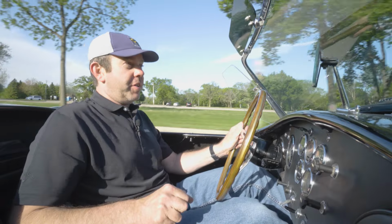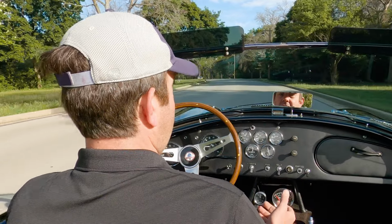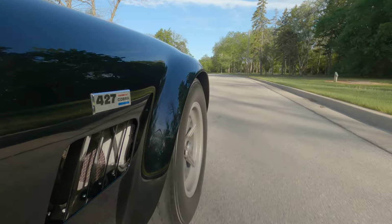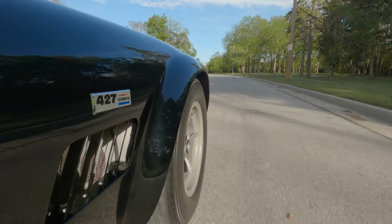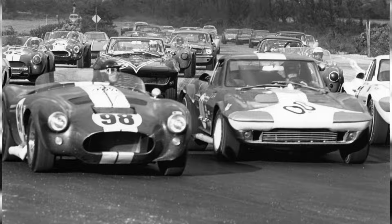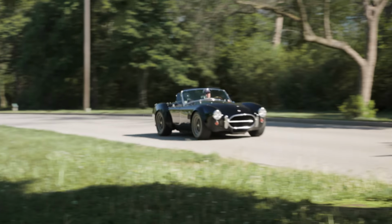Now the 427 Cobra has been a benchmark of performance since the day it was made. It's a humongous engine in a tiny aluminum sports car. But the 427 Cobra was a flawed execution from the start. Shelby wanted to make a big block version of his original 289 Cobra to compete with the likes of the Corvette Grand Sport and race in Europe. To do that, he needed to make 100 cars to get FIA homologation.